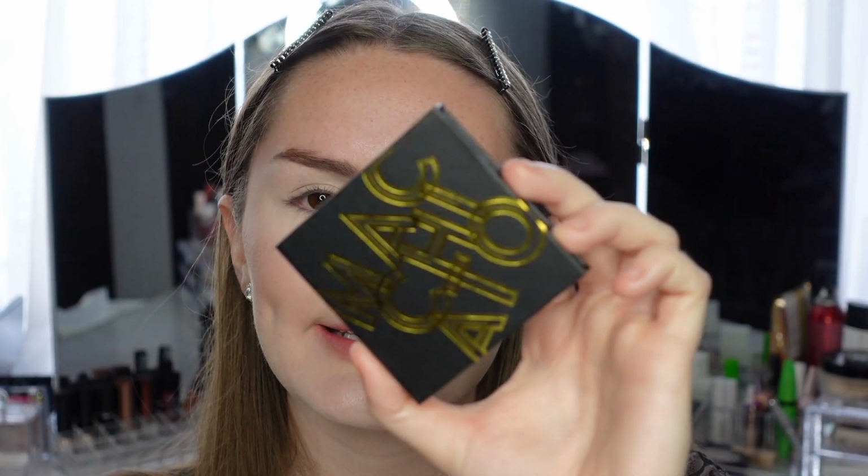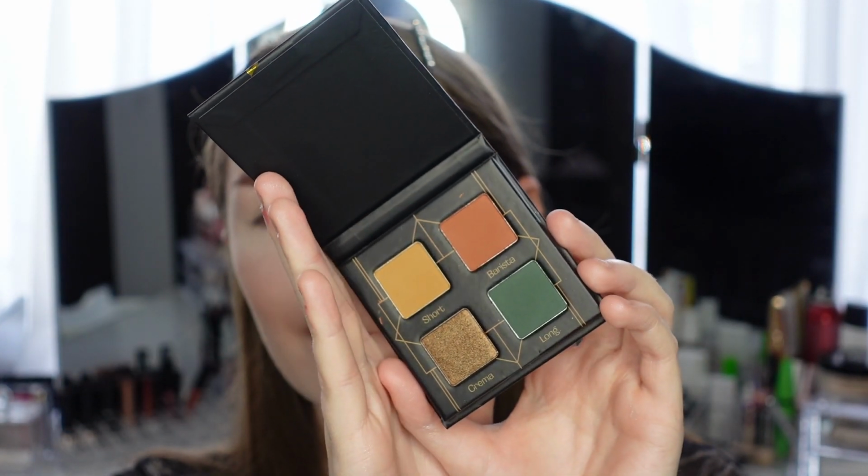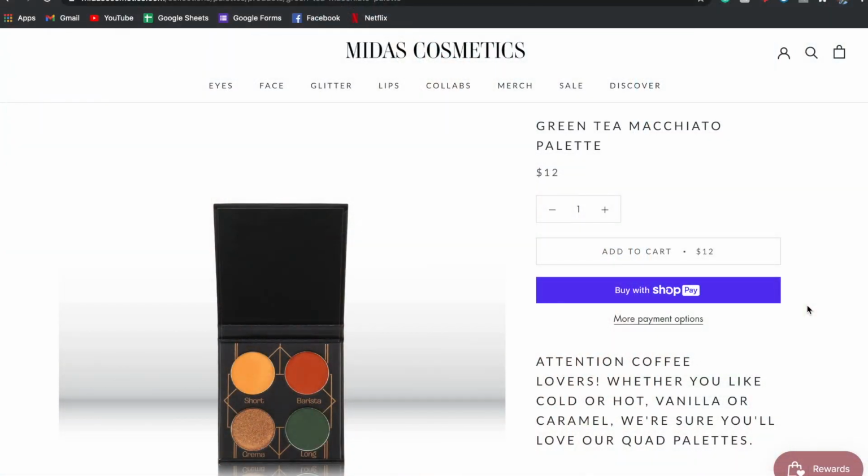So from Midas Cosmetics, I picked up an eyeshadow palette. This is the Macchiato eyeshadow palette. Whoops. But I thought these colors were very fall and pretty. They had a couple different quads. I'm going to swatch Short first.